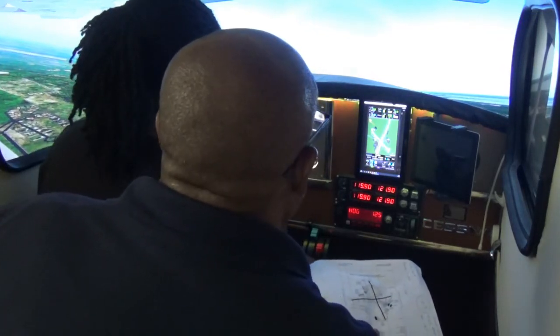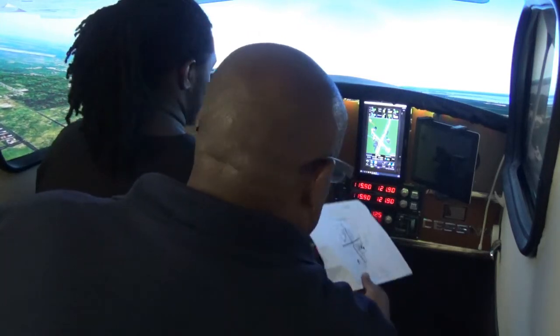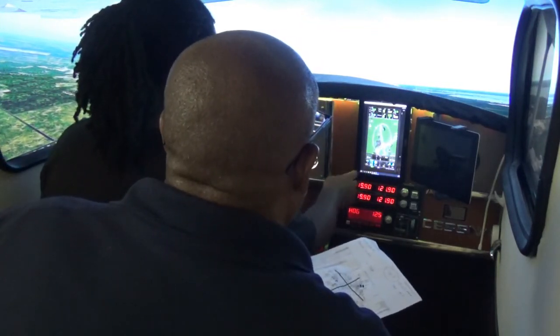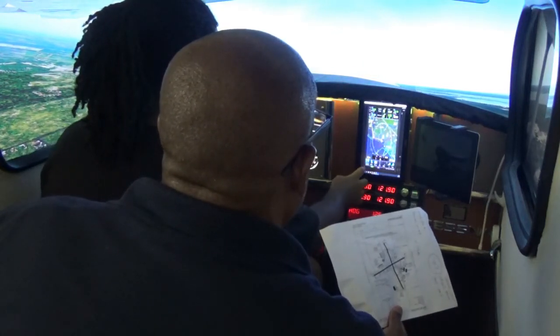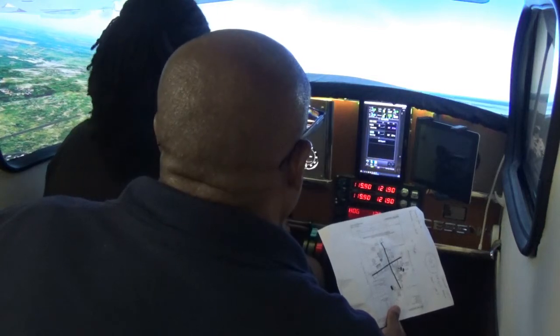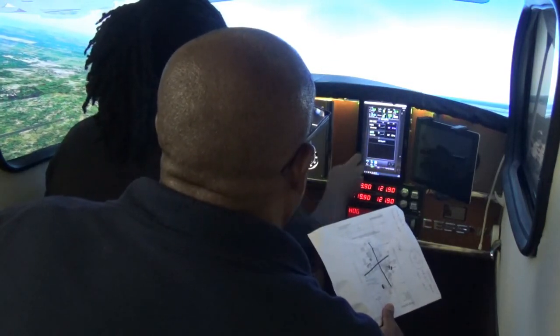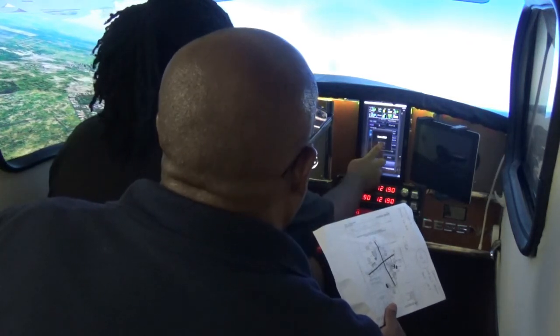Okay, 500 feet. Let's see. Go hit the back button while you're flying. Hit that back button down there. Hit it again. Go ahead. Hit flight plan. Okay. Remove that KMOB. Click on that. Remove. Okay.